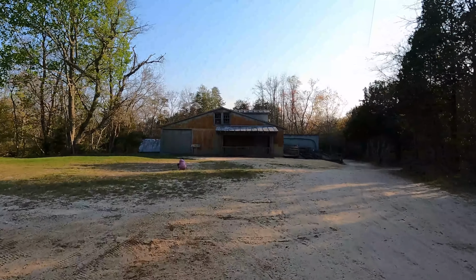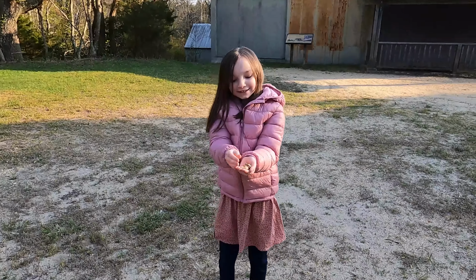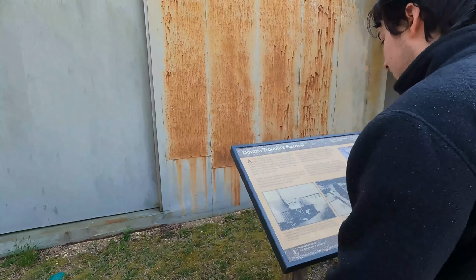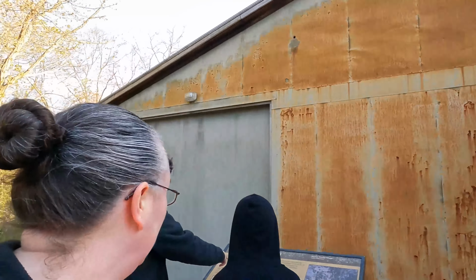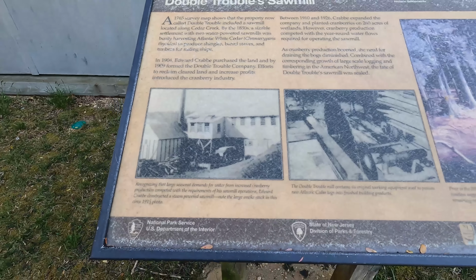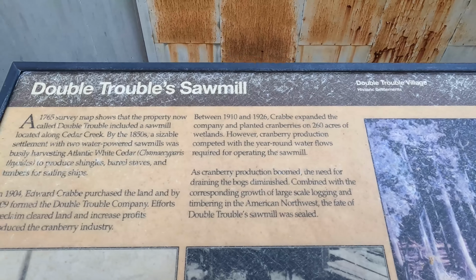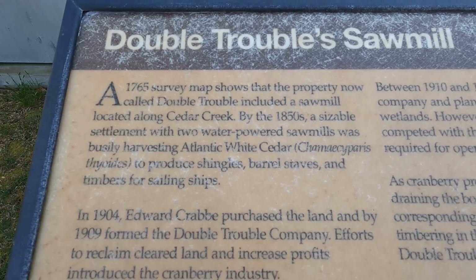They have a sign up here, so let's go take a look at this. What did you get? Rocks. You got some rocks? Yeah. Nice. Jump on this. This is the double treble sawmill. Huh? Oh, what's this? Water powered? Yeah. Look at this. So these buildings are historic. Ooh, Caden, they have a path. Water powered sawmills, as Caden said.